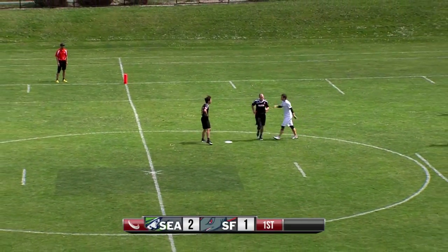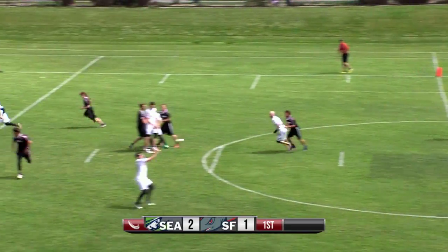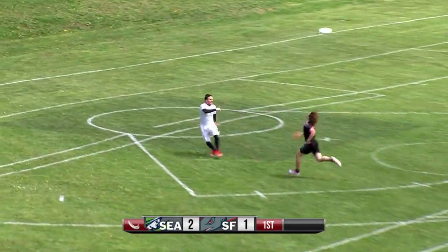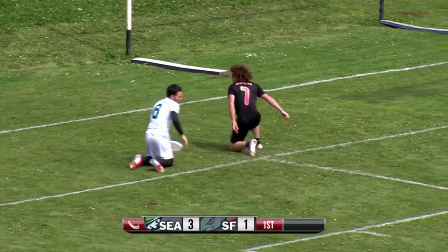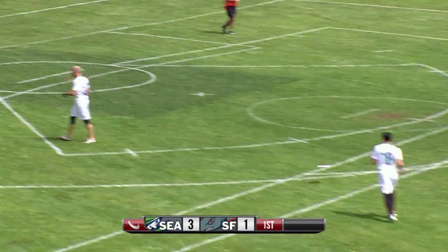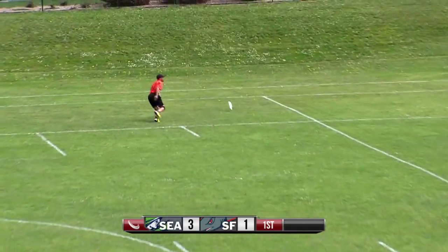Seattle's taking their time to set up their O. Simon's at the front of the stack. A hammer break. Wide open. Oh, Sheridan lays out but is unable to make up the ground. Another score for Seattle. And there's Koss with the pull, and he rolls it.